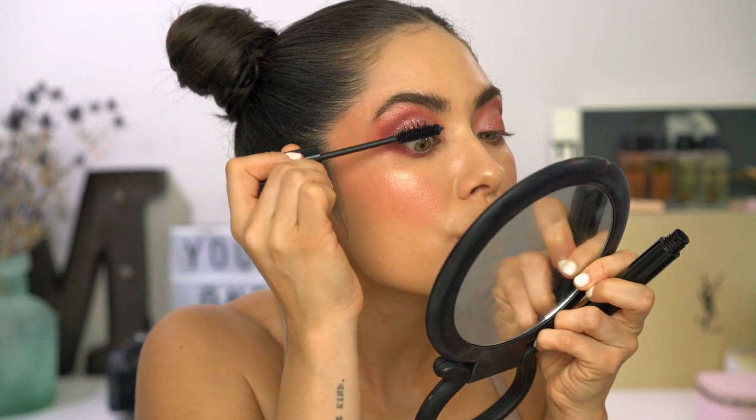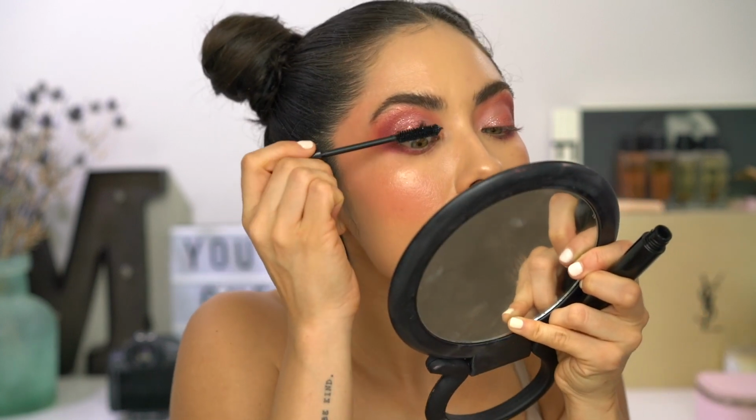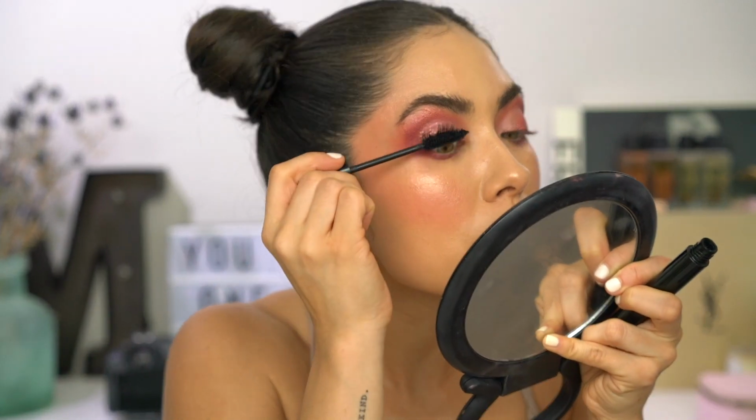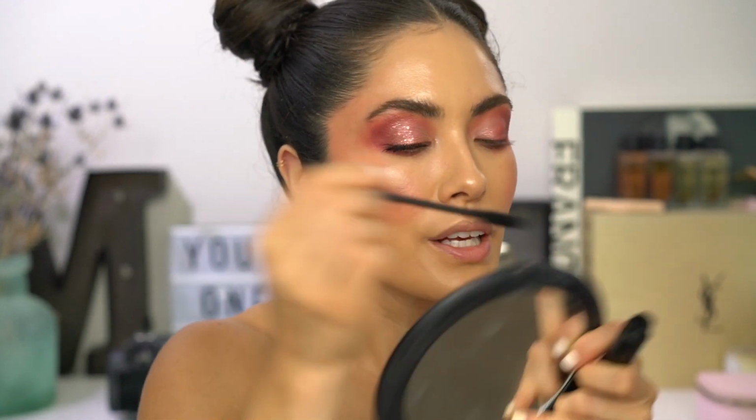I do like the brush. I like fluffy brushes, not plastic brushes. And it's nice and narrow. It's not too wide. Sometimes I think that the Too Faced Better Than Sex mascara brush is a little too big for me. Especially the new one that they just came out with. Like, I like it. I like the mascara formula itself, but sometimes the brush can be a little messy, especially if you have smaller eyes or smaller lashes.